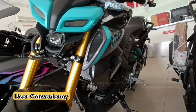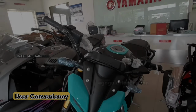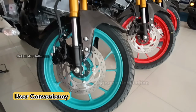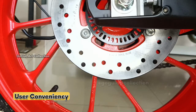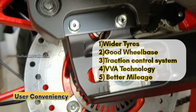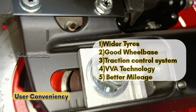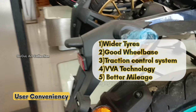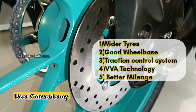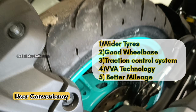Coming back to the user convenience of the MT15, first of all, they have given all the extra features which are mandatory for the user's convenience. First of all, I think they have given customization, whatever you want to choose from the wheel color options or other things, guys. The first main thing to note is the wider tires and good wheelbase, so it basically gives good riding confidence at a top speed of 100 to 120 kilometers per hour, guys.